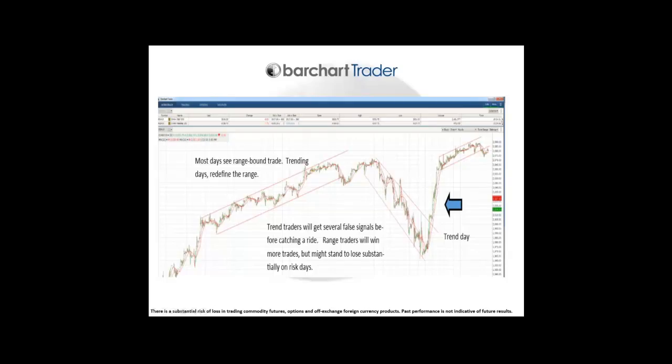But the idea here that I'm trying to point out is most days the markets are going to trade in ranges. However, there's going to be the handful of days out of 10 that we get what's called a trend day, and there is no range. The market just picks a direction and it goes that way all day.